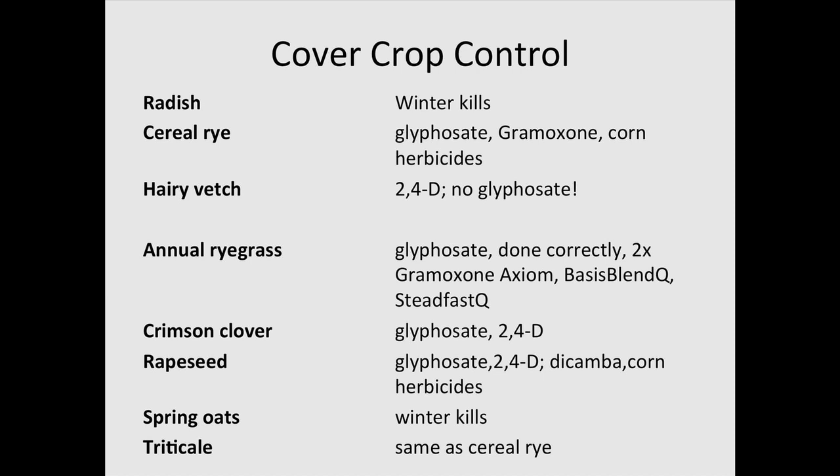One thing we talked about, radish is a winter kill. We know they winter kill in most areas. But now that I work from the Gulf Coast all the way to Wisconsin, I find that once I get south of the confluence of the Mississippi and the Ohio, they don't always winter kill. In fact, 2 years ago where I live, they didn't winter kill. So you may need to be aware of that. If you're farther south, it's not going to winter kill.